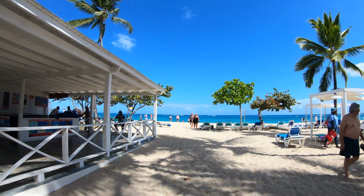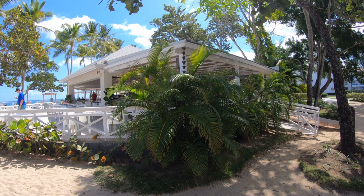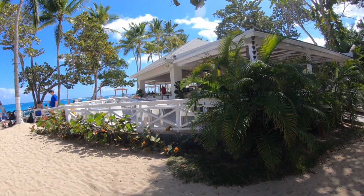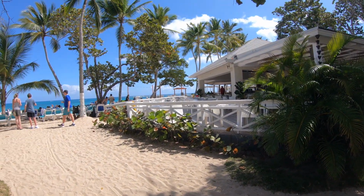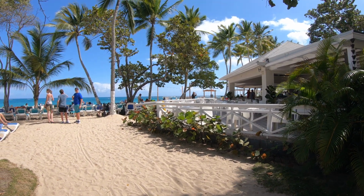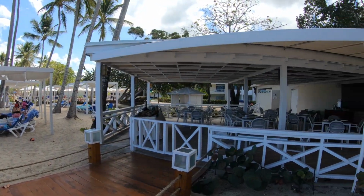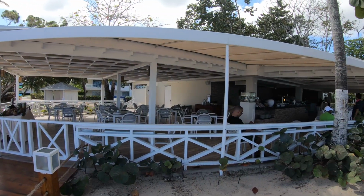I got to spend most of the day here. I think we got here at around 10 o'clock and left around 4-ish or 5-ish. So there's plenty of time to explore what's around this area. Also, for about $100, this was all inclusive. So the buffet was included, the drinks on the beach were included, everything was included. Even if you need a raft for the ocean, it's all included.